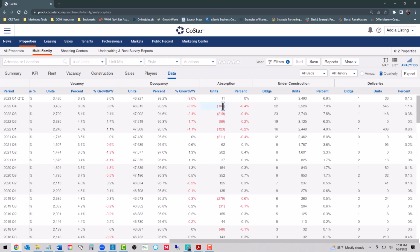But since the A's only absorbed about 20% of what they delivered, then we know that the absorption did not come from the B's. They came organically. So where did the B's go? Did they go to the C's? Or did they double and triple up? Well, let's take a look at the C's.